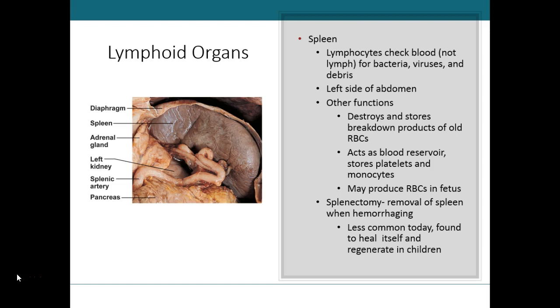The spleen is made up of white pulp, consisting mostly of lymphocytes and macrophages, and red pulp, which consists of a lot of blood-filled venous sinuses, which are like enlarged veins and spaces, and cords of splenic tissue. The splenic tissue consists of a high number of red blood cells, macrophages, lymphocytes, plasma cells, and granulocytes. So lots of immune cells in there.